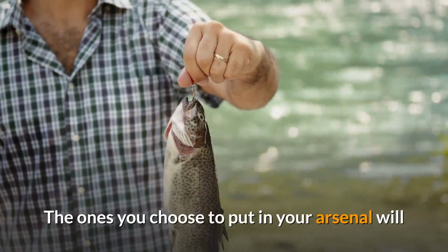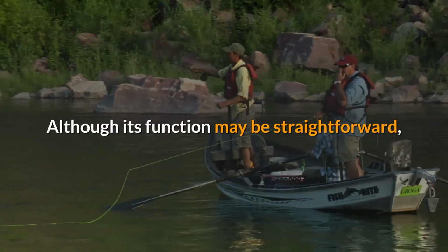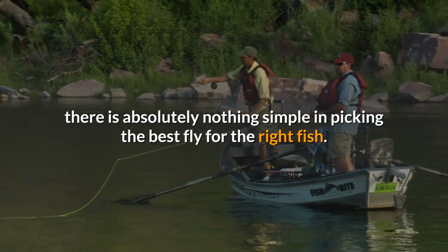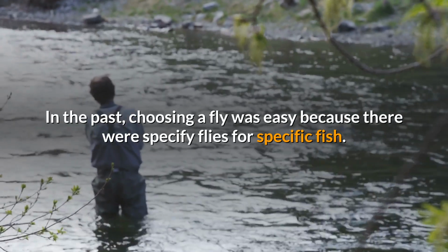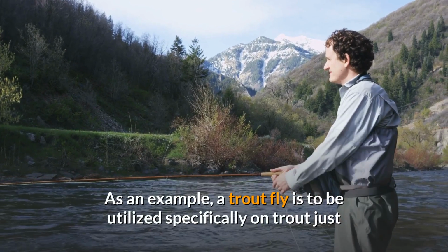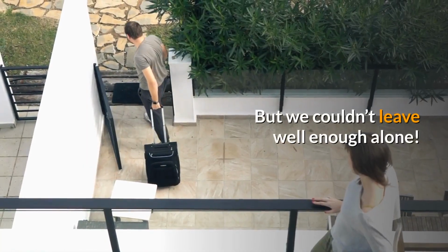The ones you choose to put in your arsenal will determine in some cases what kind of fish you can hook. Although its function may be straightforward, there is absolutely nothing simple in picking the best fly for the right fish. In the past, choosing a fly was easy because there were specified flies for specific fish. As an example, a trout fly is to be utilized specifically on trout, just like a salmon fly for catching salmon. But we couldn't leave well enough alone.